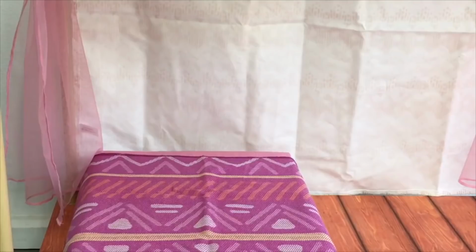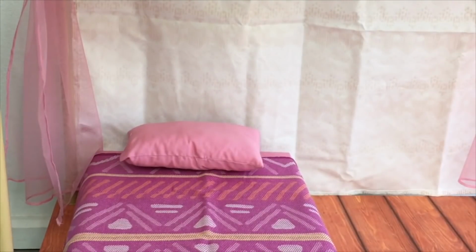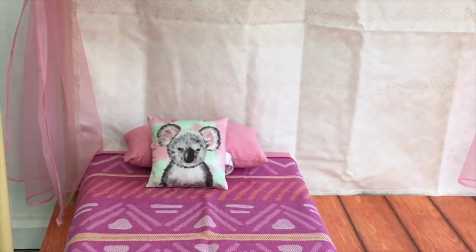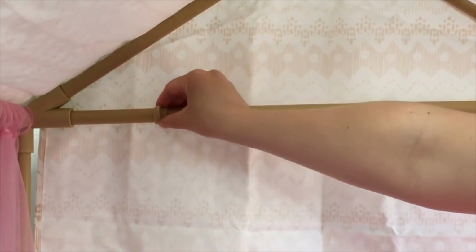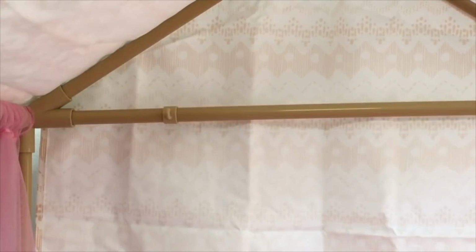The set also comes with a pillow and a throw pillow. So the pillow itself is a light pink color to match the mattress, and then the throw pillow features a koala, and I love the mint green featured on the pillow too. What I really like about the set is how you can decorate it. So there are these hook attachments that you can place towards the back of the tent, and you can move them around depending on where you want to display the different items.